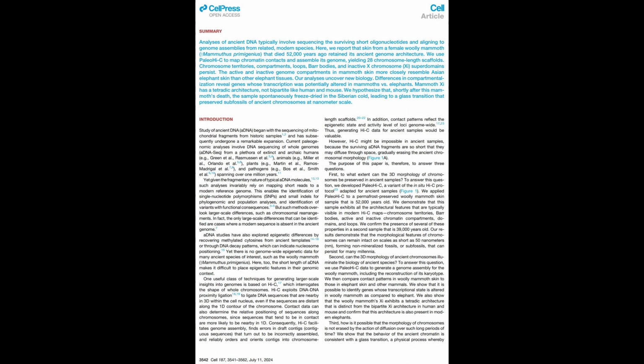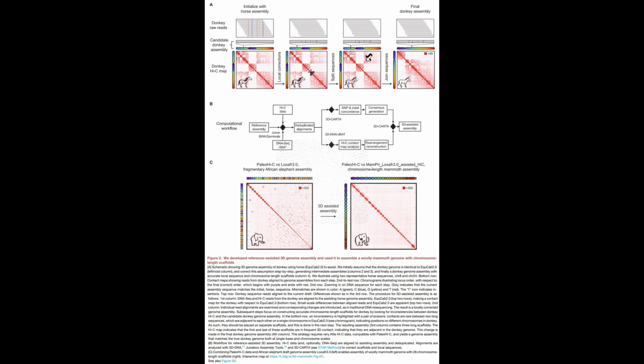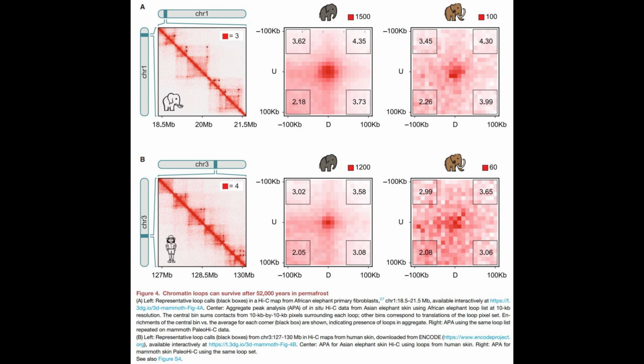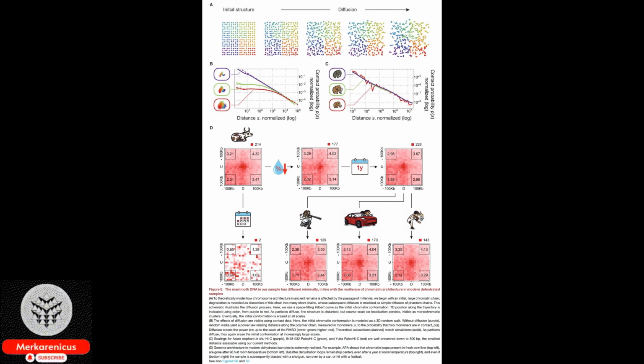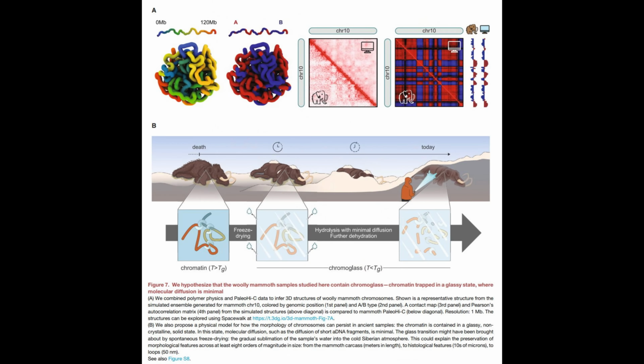Even more astonishing, the fossilized mammoth chromosomes retained an impressive level of physical integrity and intricate detail, including the intricate nanoscale loops responsible for facilitating communication between transcription factors and the genes they regulate. Through an analysis of gene organization within the nucleus, the scientists successfully distinguished between active and inactive genes in the skin cells of the mammoth, serving as a representation of epigenetics or transcriptomics.